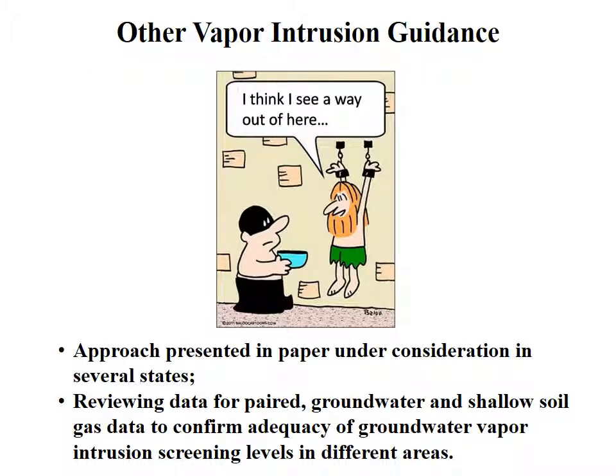Some of the other vapor intrusion guidance, again, we talk with a lot of people in different states and in the EPA. Several states, some of them are using this approach, and they've always questioned the database approach, but we've been talking with them also about potentially using the attenuation factors in our paper when they would work, when they wouldn't. Another thing some states are doing is taking a closer look at groundwater screening levels.